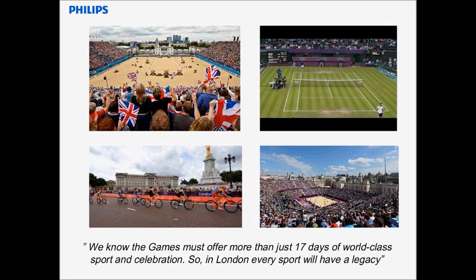Down here we have the triathlon, which took place in the centre of London around many famous landmarks, including Buckingham Palace. And then over here we have the beach volleyball, a new event for the Games, where we built a beach in the middle of Horse Guards Parade. So we tried to use many of the existing London landmarks rather than build a lot of new venues.